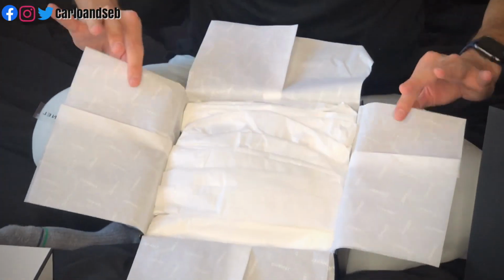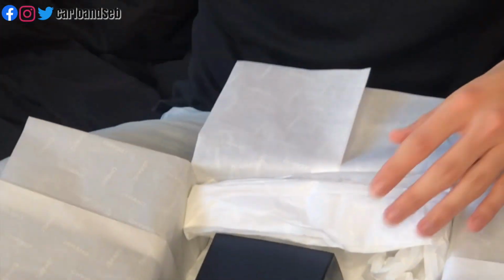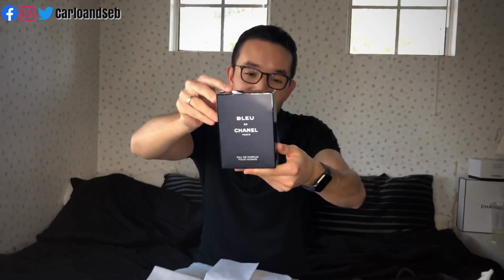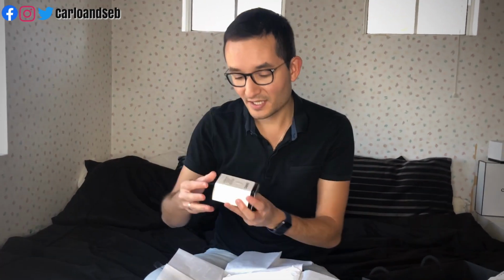So you have silk paper, really a good presentation, like a pillow in silk paper too. And you have the perfume, Bleu de Chanel for men. It's the biggest size, 5 fluid ounces, like 150 milliliters. After that we also bought the Boy de Chanel lip balm, and the last one is the hand cream.